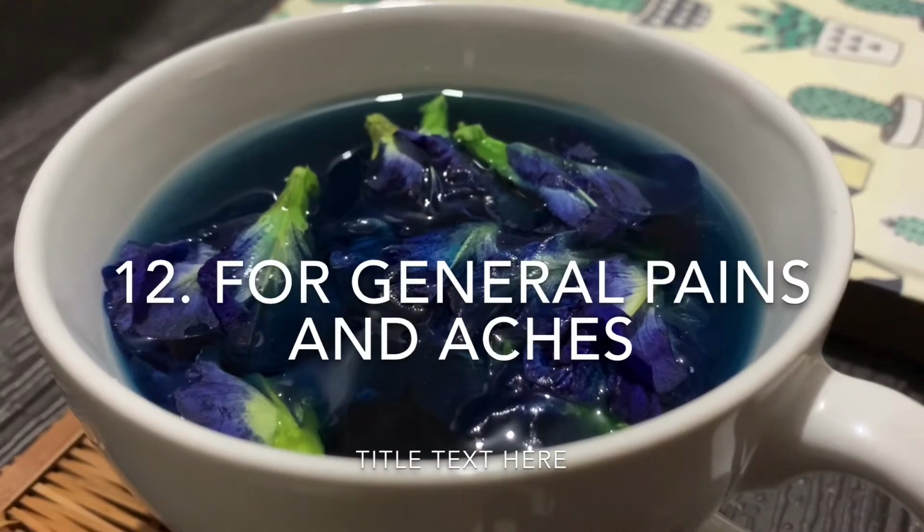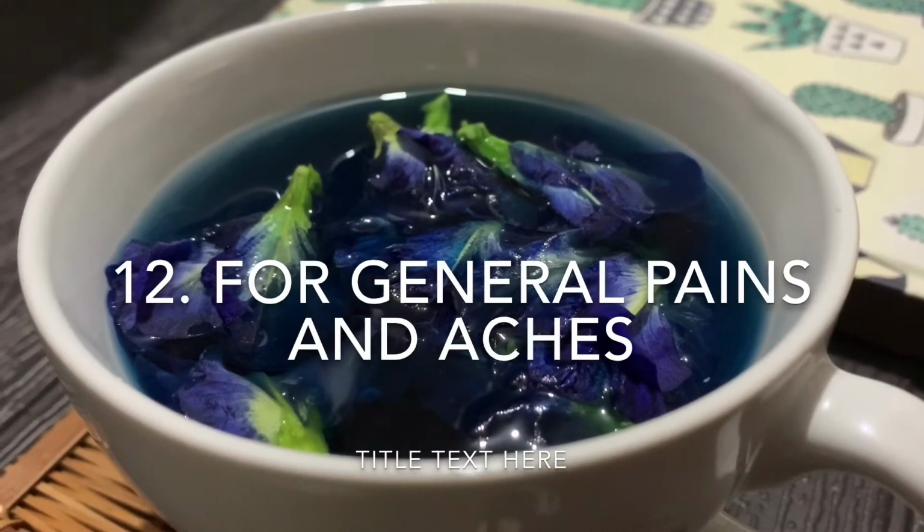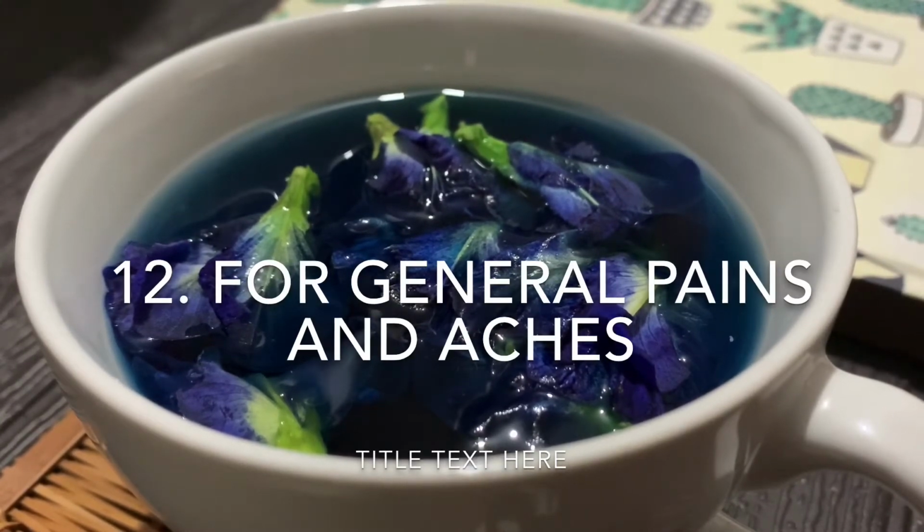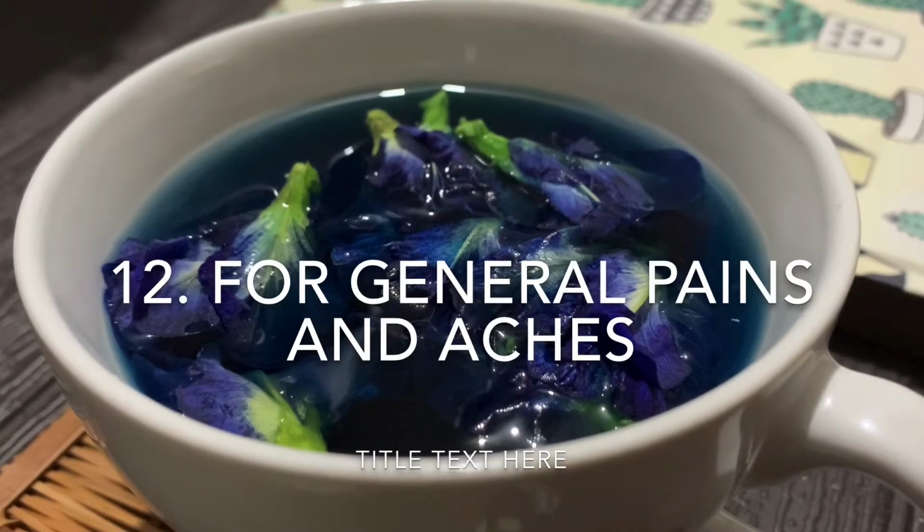Benefit number 9, acts as an antidepressant. The vivid blue color of the blue butterfly pea plant can help people who are suffering from depression.